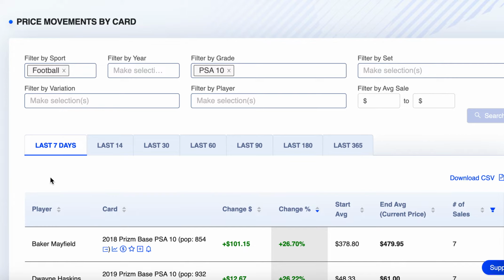The first one over the last 7 days, of course, the first one on the list is Baker Mayfield 2018 Prizm. Pop count of 854. In case you don't know what pop count means, that means this card in this grade, PSA 10, there's 854 of them in existence. Yes, there can be a pop count for a PSA 9. Yes, there can be a pop count for a BGS 9.5. In fact, there is a pop count for all of those. What there's not a pop count for are raw ungraded cards.